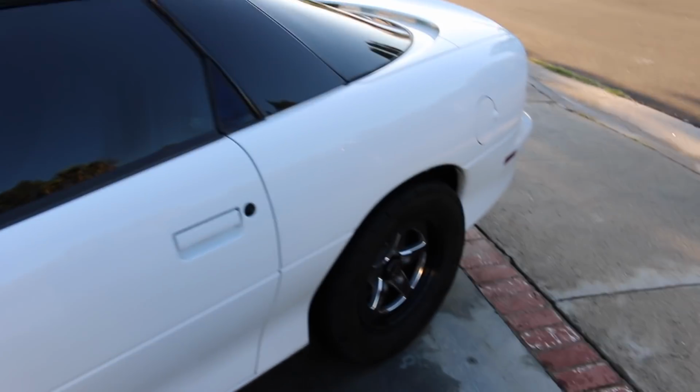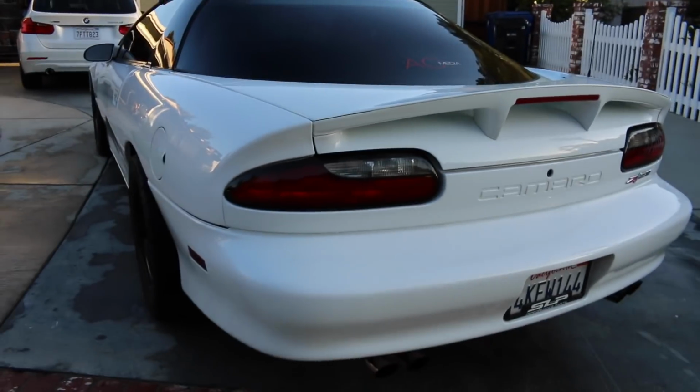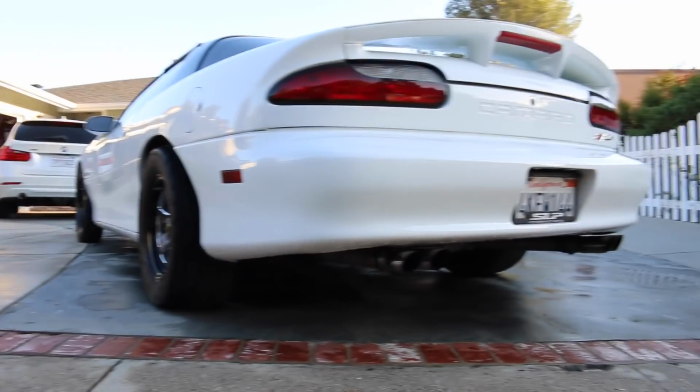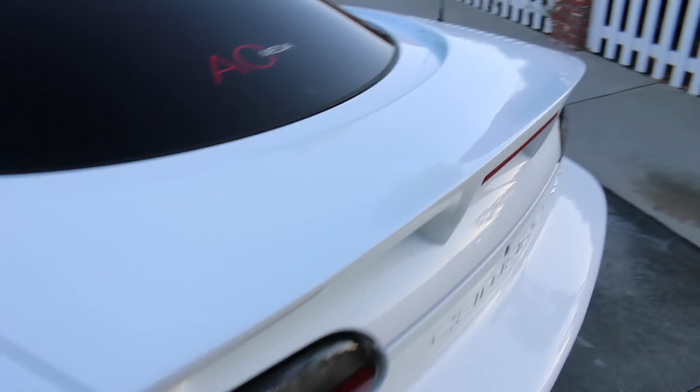This thing looks good. Never get tired of looking at it when it's clean. When it's dirty, it's really easy to get tired of looking at it, which is exactly why it stays dirty for a long time. Then when it's clean, I'm like, why don't I wash it ever? But she's clean.